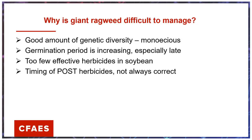The timing of the post-herbicides, we're going out there when they're 10 or 12 inches tall instead of 6 to 8 inches tall, and that's another one of our problems. And then we have resistance. We have resistance to group 2, group 9, and group 14. So how many post-herbicides are left to manage this one? Liberty, 2,4-D, and dicamba. Those are the only herbicides we have left to always manage the weeds.